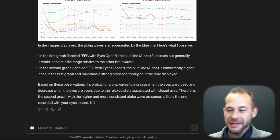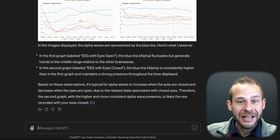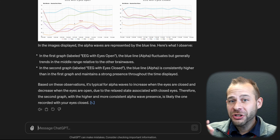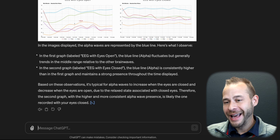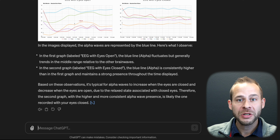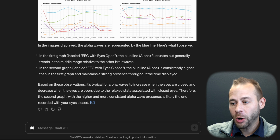I mean, amazing. Without me even providing any education on what to look for in EEG signals, ChatGPT correctly states that the alpha waves should be more prominent when a person's eyes are closed compared to when they have their eyes open in the same state. This is a pretty well-known neuroscience phenomenon called alpha blocking, and I thought it was so cool how ChatGPT just pulled that from the literature and could use it in a type of analysis.